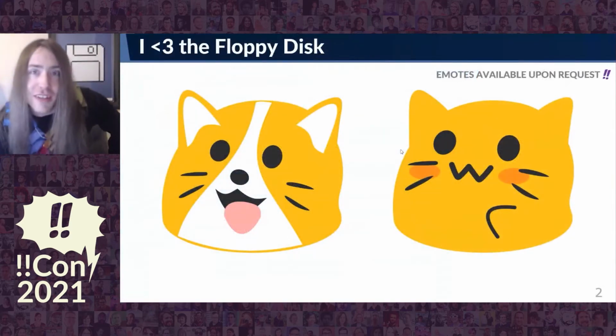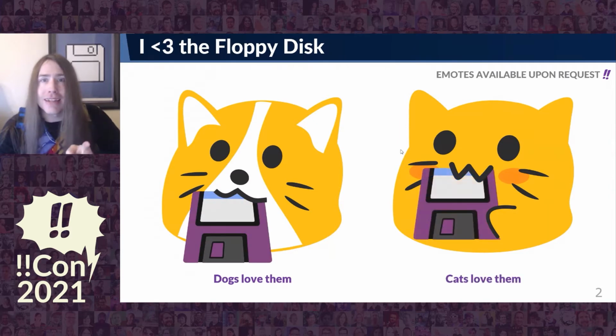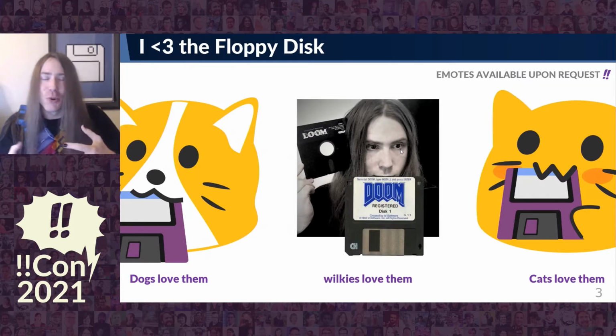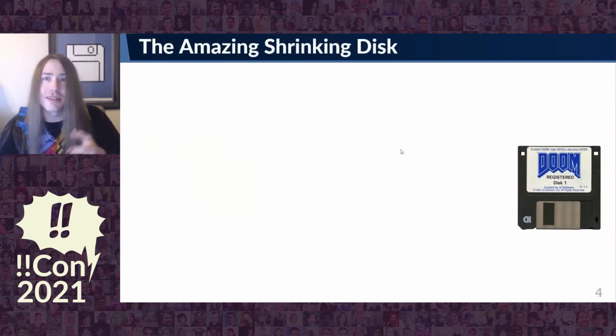Here we go. First lesson for you about floppy disks is that everyone loves them. Dogs love them, cats love them, and of course, wilkies love them. I have thousands of them. I enjoy archiving them, preserving them. I think we don't think about how to preserve floppy disks enough, and exactly how to do it, so I'd like to change that. But in the meantime, I'm going to share my love of the floppy disk and kind of how it works and what's interesting about it.